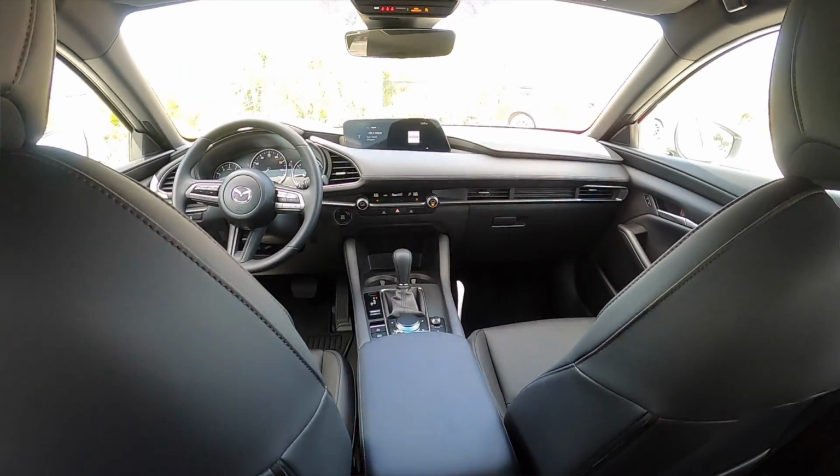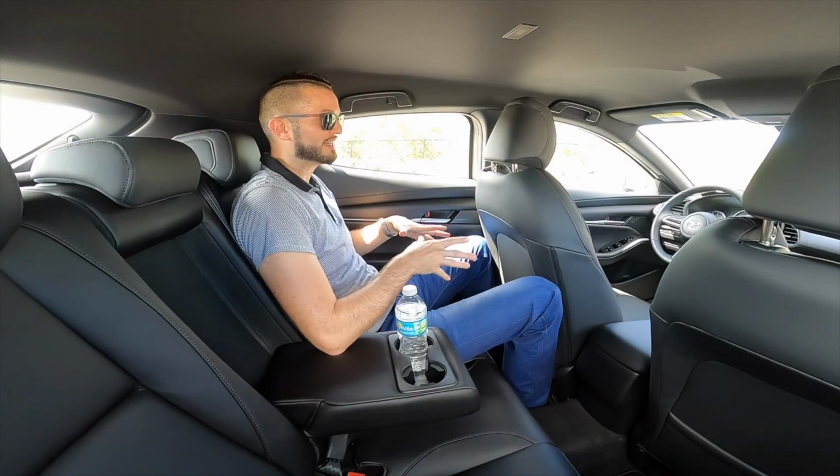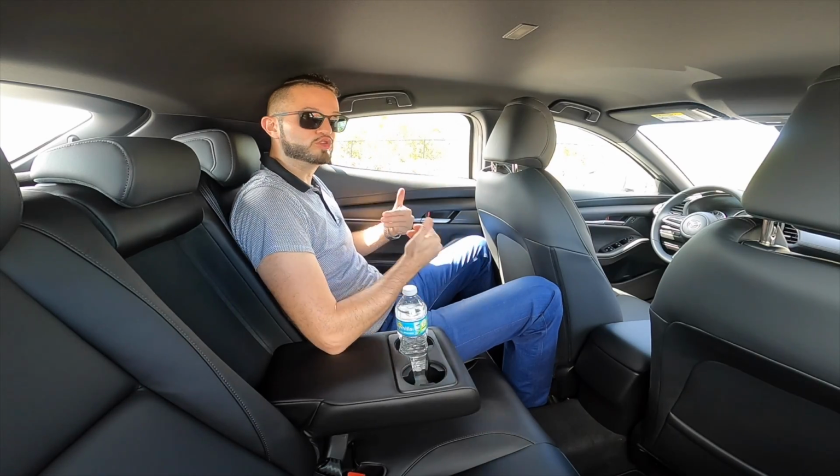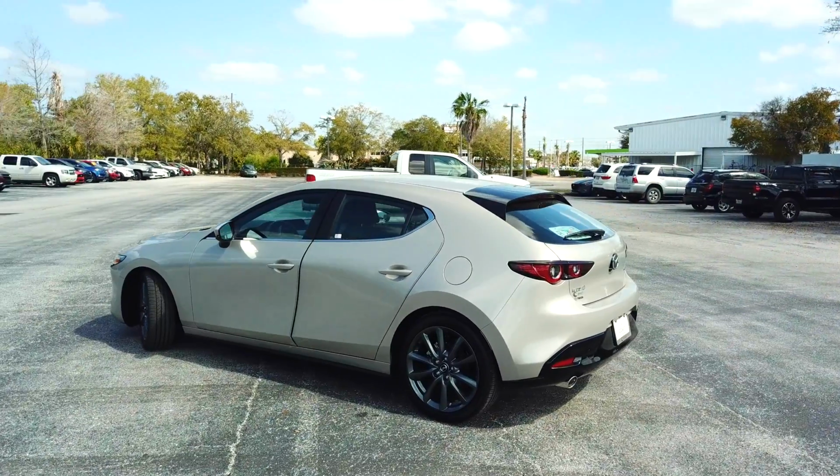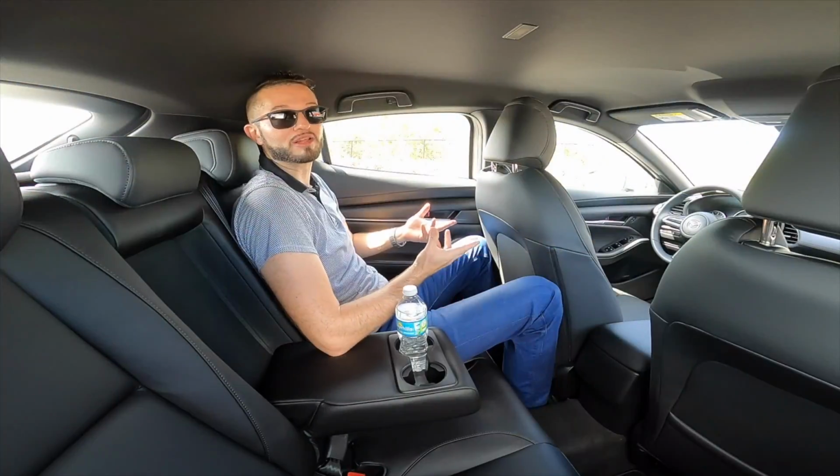The big complaint about the Mazda 3 hatch is the fact that in the back seats, you do lose some leg space and some head space because of those sporty cues on the exterior, basically giving it some more aerodynamic lines.